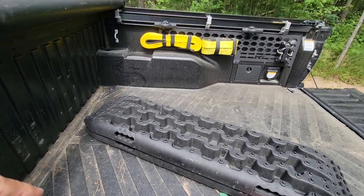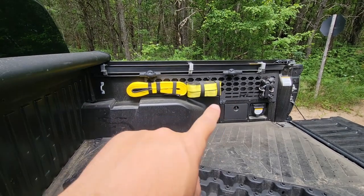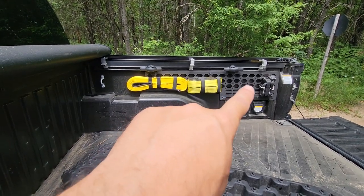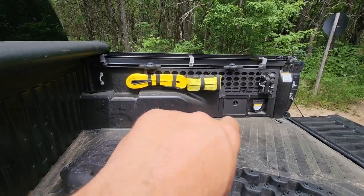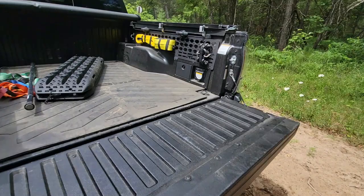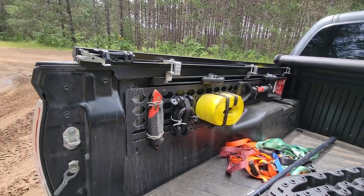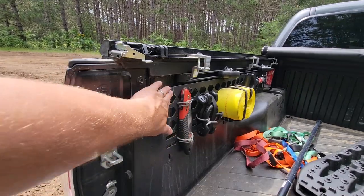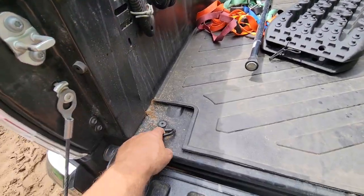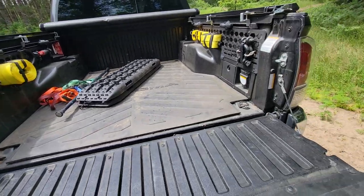But traction boards, you can see I got a panel over there, a couple straps on it. I did have my compressor there, but I use it so much I just moved it inside the car. But that stuff sits right there, and I got another panel on this side with all my other goodies that I need. Off-road stuff, recovery stuff, things like that. But I love these little guards. I put two more of these up in the front on the frame bolts up there. So real simple, real easy setup.